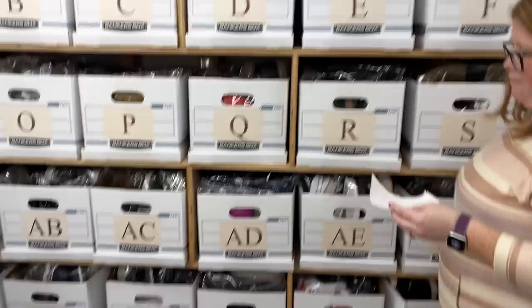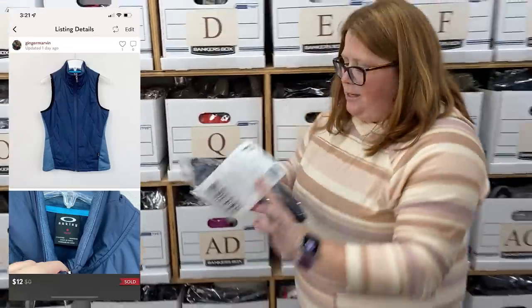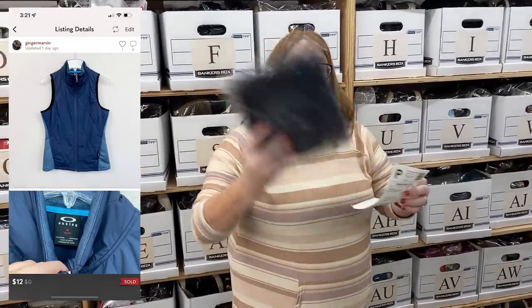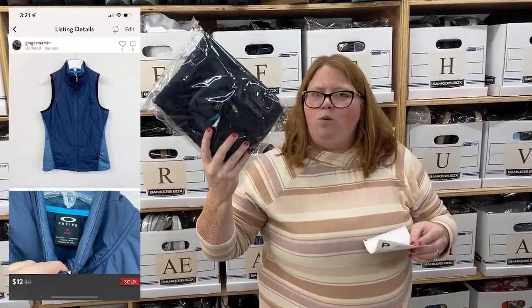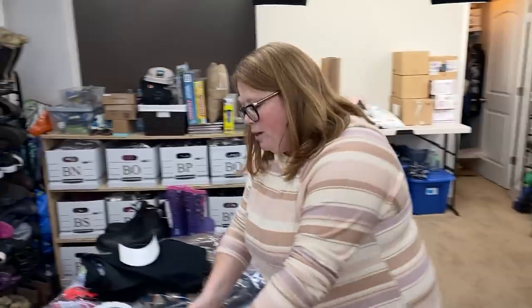This one I'm barely making a couple bucks off of, maybe. But this has been listed well over a year, so I am glad to see it go. Pretty sure this is it, but we'll double check before I put it in the package. It's an Oakley quilted women's vest, bought for $5.99, sold for $12 with discount shipping, so maybe making like a dollar or two. But yeah, after a year, that is okay with me. Yeah, get rid of it. Get it gone.